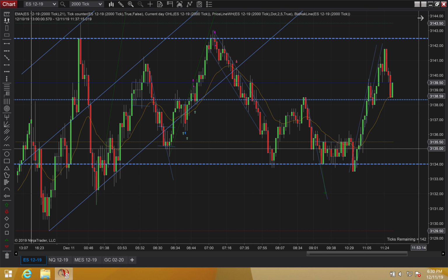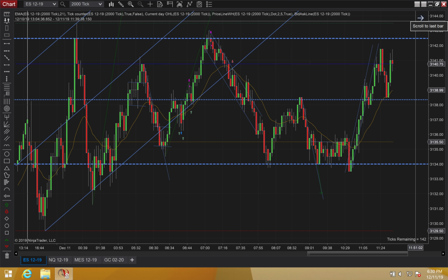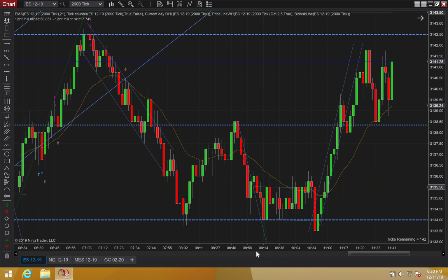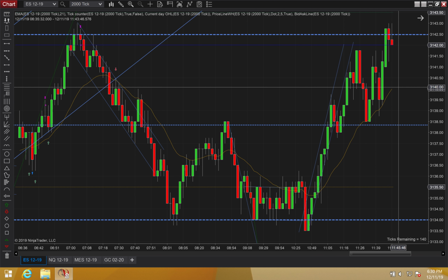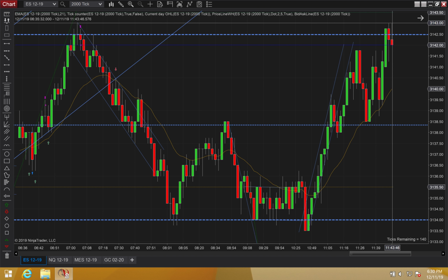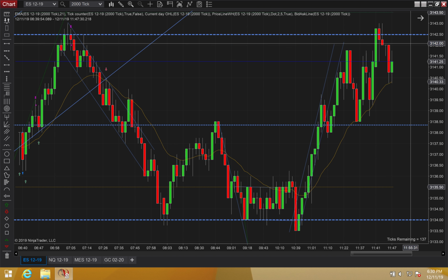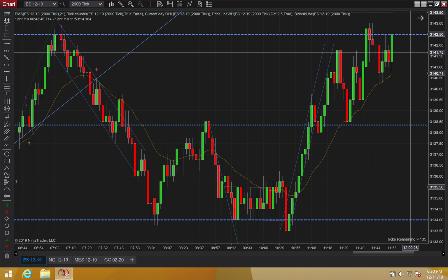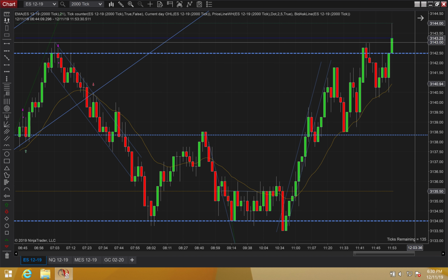And I get this pullback. Here's a first entry that we're going to wait. That's the second entry right there, but it wasn't a good setup. Not a good signal bar, so we have to wait that one out. But now we're getting this touch off the high side, and here's a second entry short, but we have to wait for the lower high. Here's the lower high, but it's an inside bar. That signal bar is not that good. That would have trapped you.